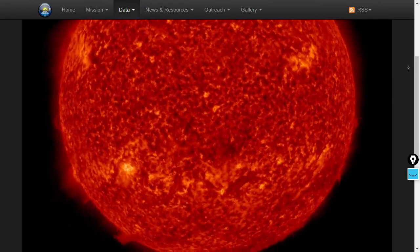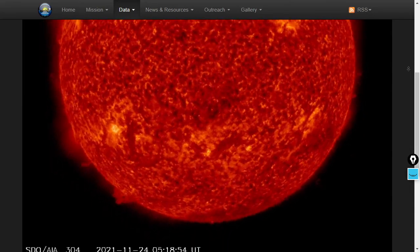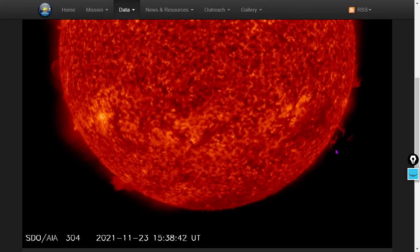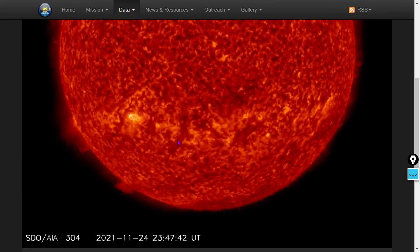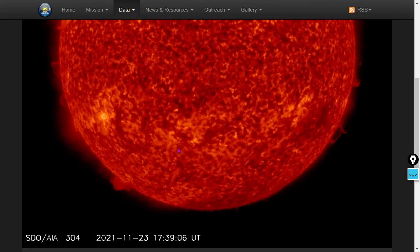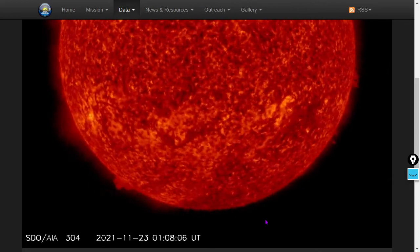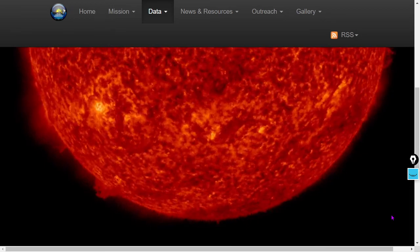We'll show you the view from the STEREO A coronagraph and the LASCO C3. This is 304 angstroms ionized helium. You can see one of these filaments here looks like it just collapsed. That filament certainly looked like it collapsed right back onto the surface. Check it out. Great view of that. One more time.